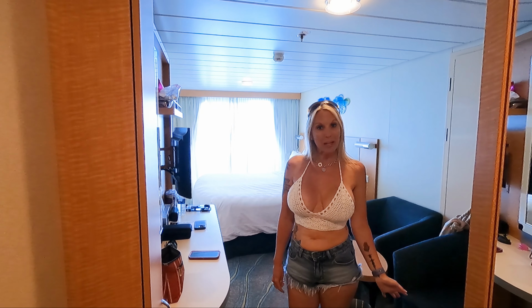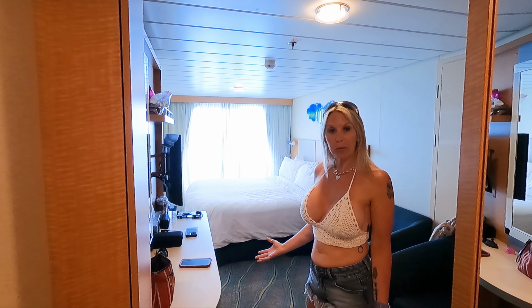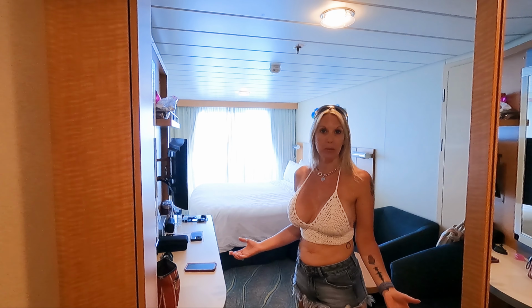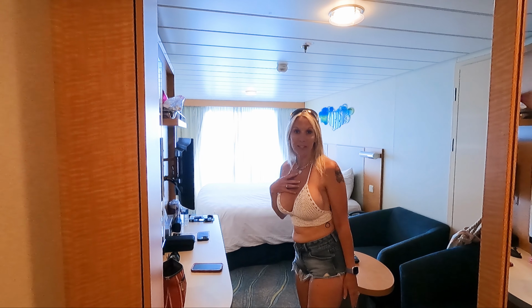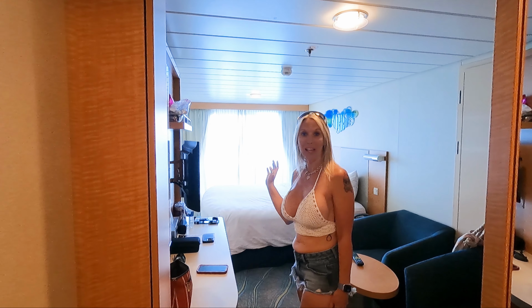I'm going to show you guys what our stateroom looks like. As you can see, it is pretty spacious for 2 people. They have different rooms, different sizes if you have more than 2 people staying, but there is plenty of room for the 2. I'm fortunate enough that I do have a balcony, so I have a private balcony looking out at the ocean. Let me show you what that looks like.